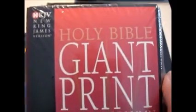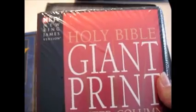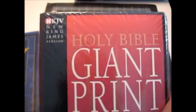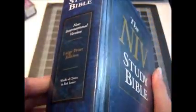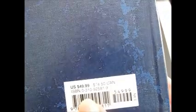Then got a couple of Bibles at a church sale. That's also where I got all those high-end mugs I showed you guys. This is a giant print Bible, brand new in the package. It had a price tag on it for $15 from Walmart, so that's probably what I'll sell it for. And then this is a nice one. This is the NIV Study Bible. These always do well. And this one is from almost 20 years ago, and back then it retailed for $50. They were both $1.